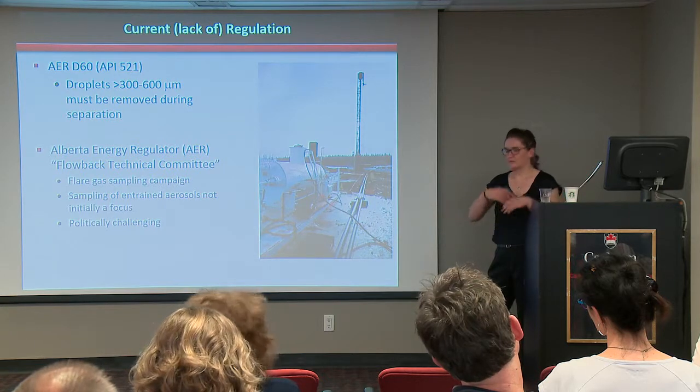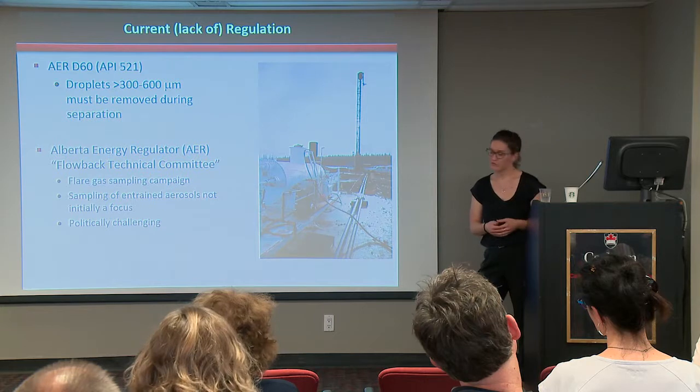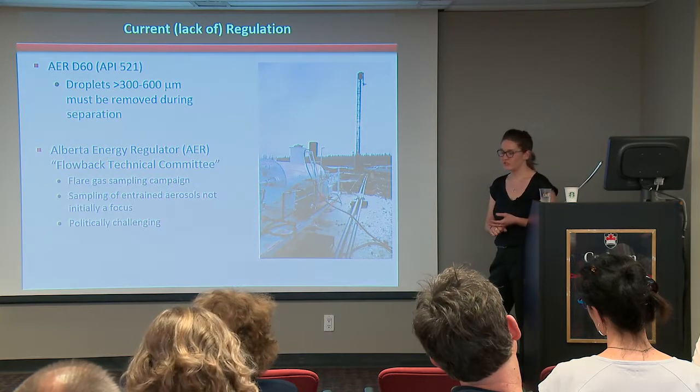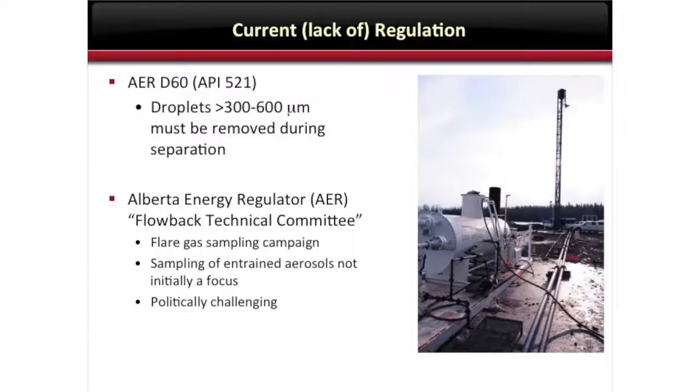We've tried to influence and look at maybe what those aerosols could be if they're getting through the flare. So do sampling of these aerosols, getting composition, maybe droplet size as well. And our expertise on sampling protocols would really help this technical committee. So in this process of engaging ourselves into this committee, it's been a bit politically challenging, not only just for helping out, but also getting access to sites to do these measurements ourselves or with the Alberta Energy Regulator.